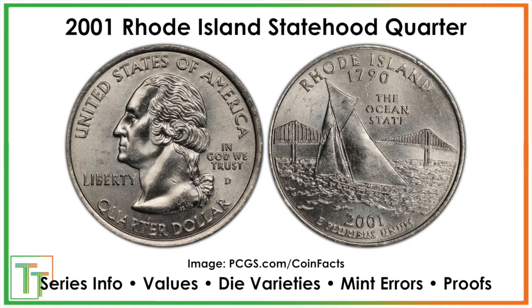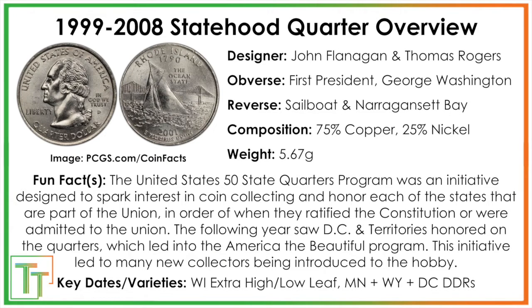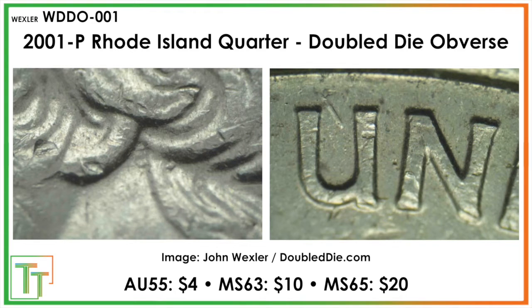Now here we've got the Rhode Island Statehood Quarter. I went to high school in Connecticut, and for a senior trip, I went sailing in the same place that this is depicted, so it brings back great memories. But I want to focus on the valuable coins that might not look like they're valuable to start. Then we'll get into some of the other crazy errors that have happened, and conditional rarities.